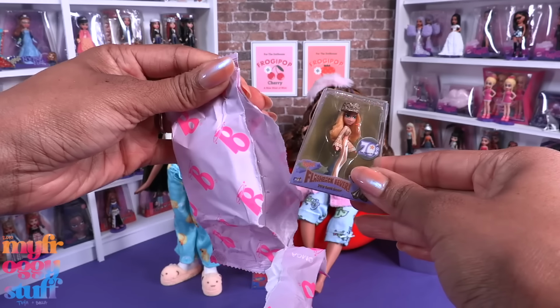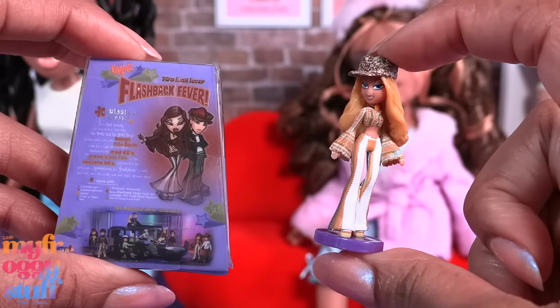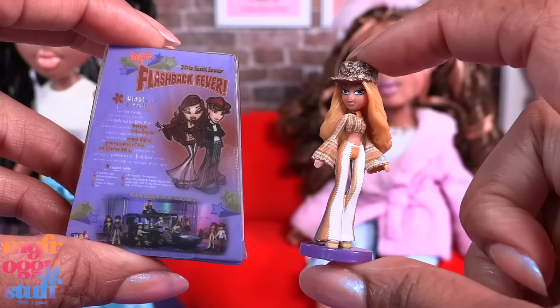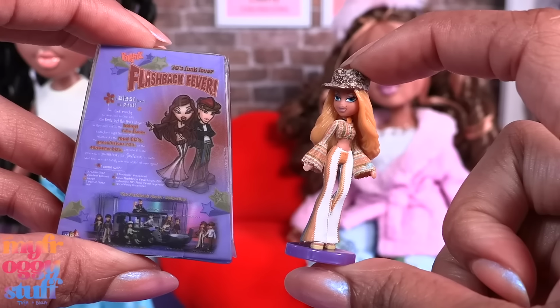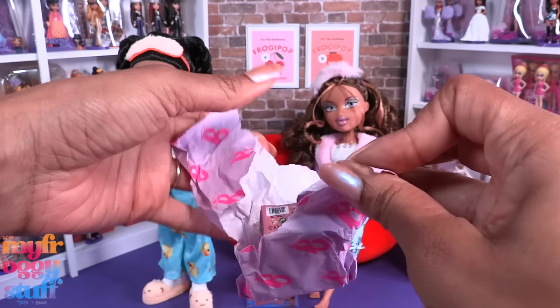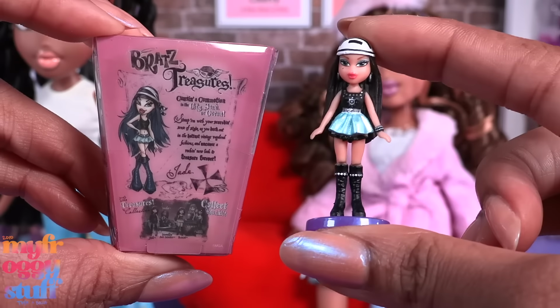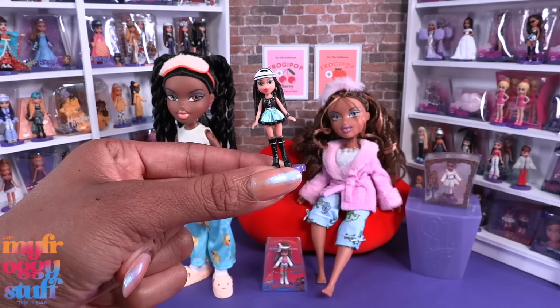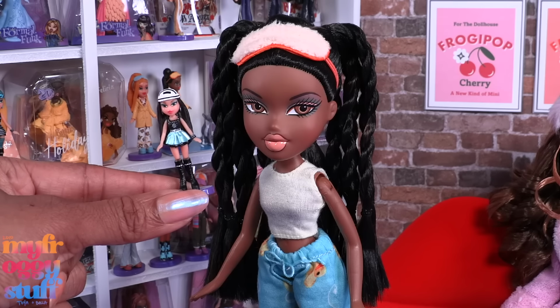And this is Flashback Fever Fiona. I feel like I am destroying her name, but this mini is super cute. Again, one knee is bent and she's looking to the side. Love the pose. And the last one is Bratz Treasures Jade, giving us another mini for our Mini Bratz collection that make great dolls for dolls.